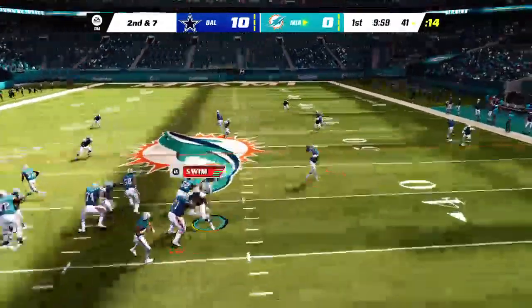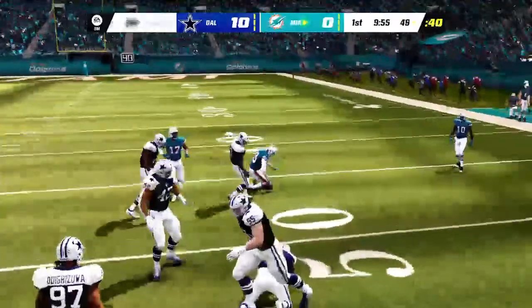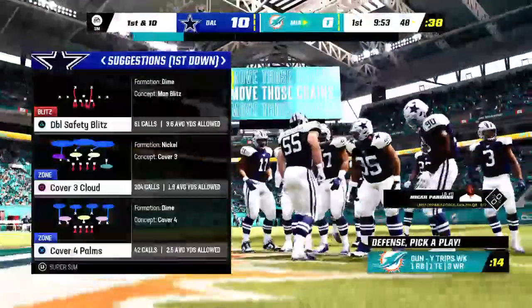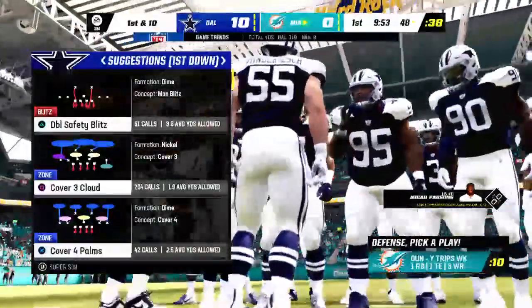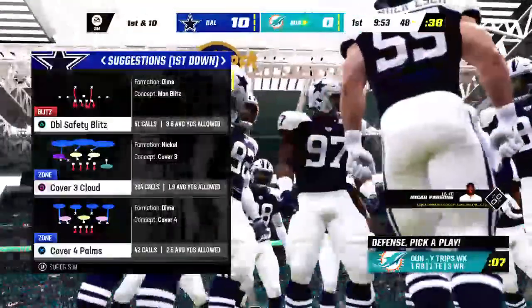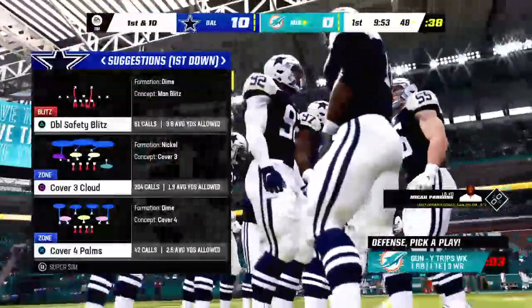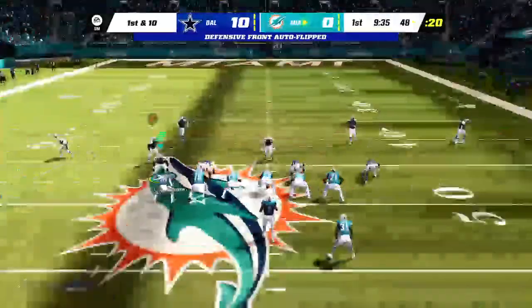From the 41, Tua. That's complete to his tight end, Mike Gesicki. And they're able to work this across midfield to the 48. You can almost hear the sigh of relief coming from their sideline and from their point on the field, because this has been a tough start for them thus far. A much-needed first down there. They needed something good to happen. Plays like that will continue to help them dig out of this hole.